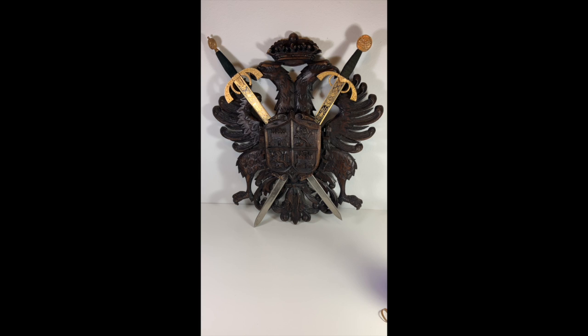So anyway, you can kind of see from looking at it here that you've got the handle of the sword is fairly decorative. Then you've got all of this really detailed enameling down the side of the blade. And then on top of that you have this really ornate wooden shield that holds them.